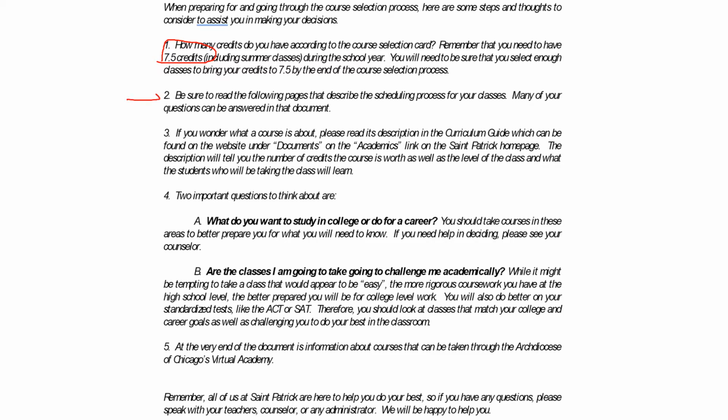Go through these documents again after you've watched the video just to recap anything, as most of the questions can be answered in it. The curriculum guide can be found online by going to the Documents tab under the main page and then going to the Academics from there.